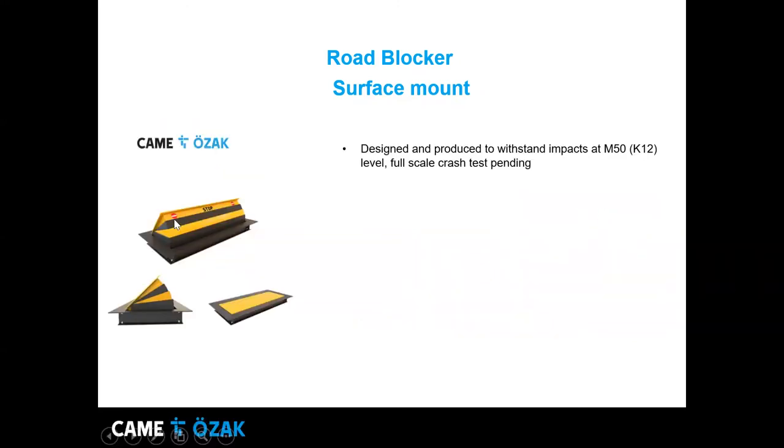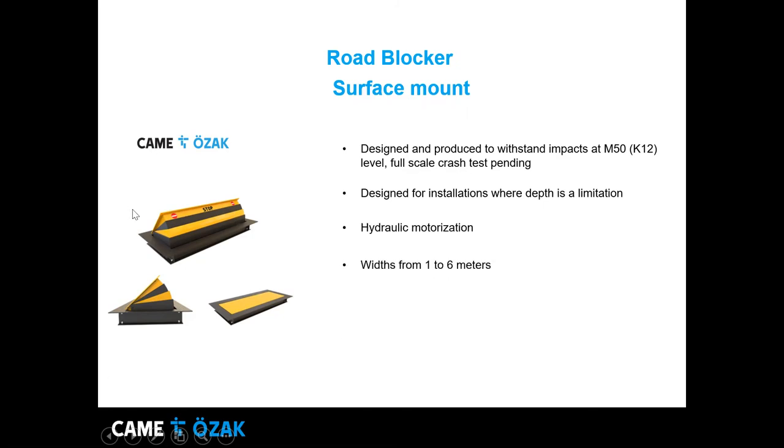These are designed to withstand the impact of a K-12 scale, which is a 6.8 ton vehicle traveling at 80 kilometers per hour. The testing for this one is pending, so it's not certified yet. However, we're confident that we're going to pass it. It's being designed with the same criteria as the other models, so there shouldn't be an issue passing this crash rating test. Once again, it's designed for installations where depth is a limit, with hydraulic motorization, covering areas from 1 to 6 meters, and the voltage needed to make this system work.